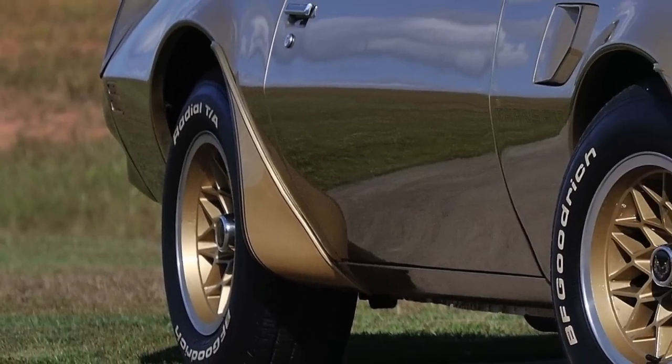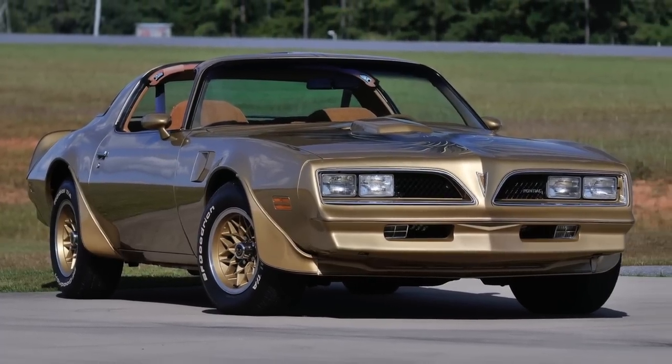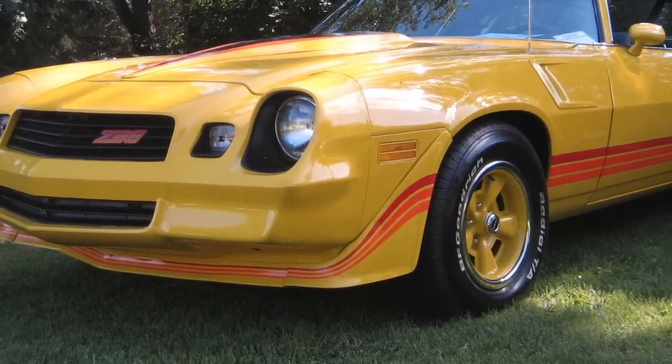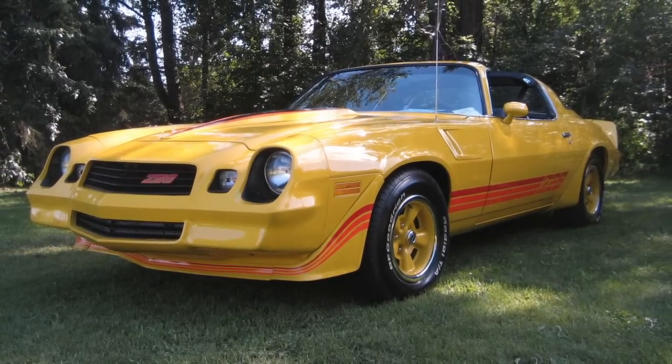Did the fender flares improve aerodynamics? Who really knows or cares? They just looked awesome. And that was the point. Chevrolet, seeing a good thing, started slapping wheel flares on its Camaro Z28 starting in the 1979 model year.